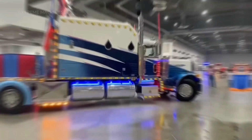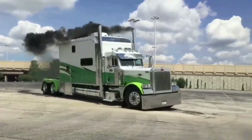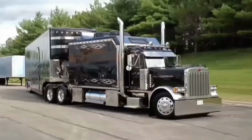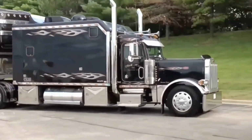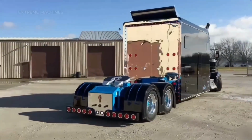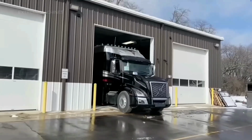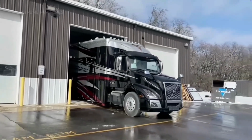Most people think life on the road means sacrifice, cheap motels, fast food, and exhaustion. These 9 trucks prove that couldn't be further from the truth. We're talking king-sized beds, full kitchens, private bathrooms with real showers, laundry rooms, and hand-painted murals, all moving down American highways at 70 miles per hour.